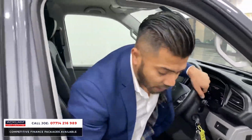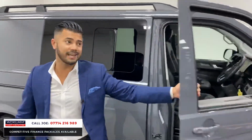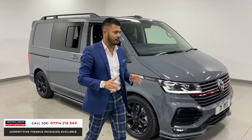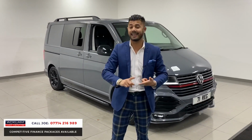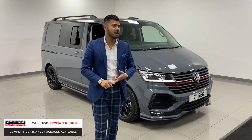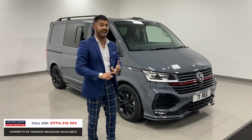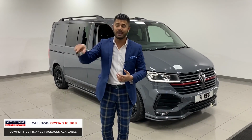I genuinely love this car, but I meant what I said. Do your research. It's a very special van for a very special person, but do your research and you'll see you can't get one. Not for months and months and months. And if there is one available out there, try buying it, they won't even give you it. This one's physical, it's available, it's here at Acklam Car Centre. My name and number is down below.